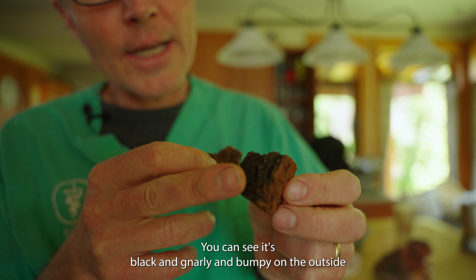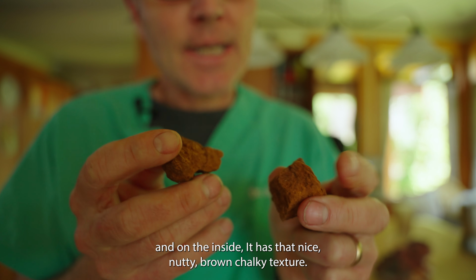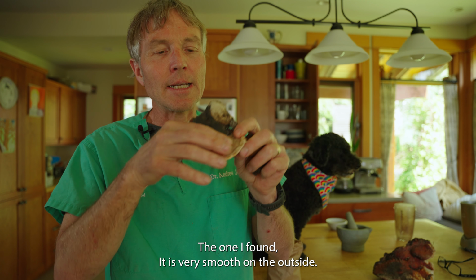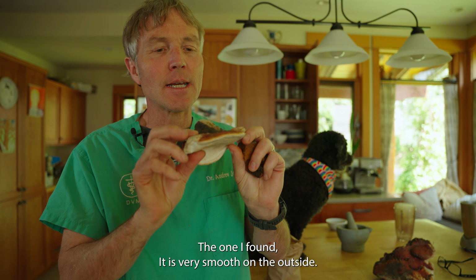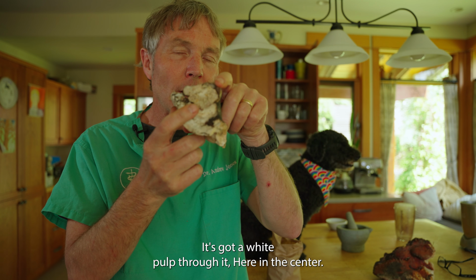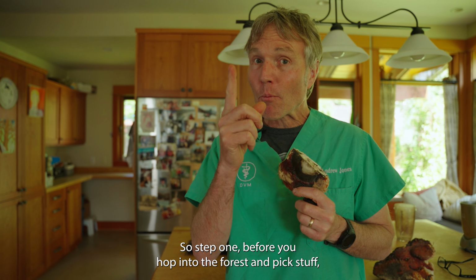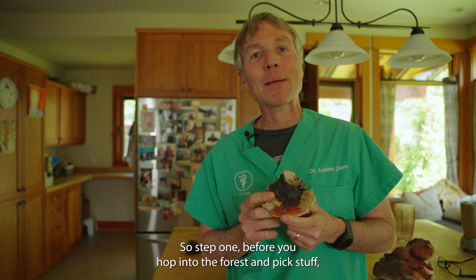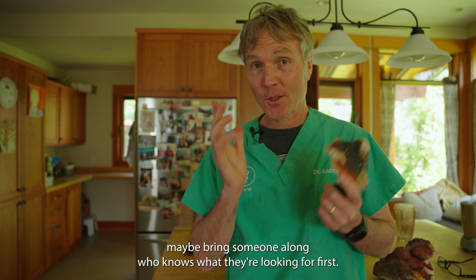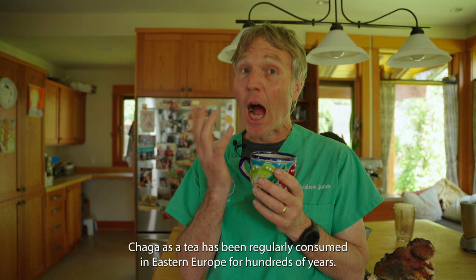You can see it's black and gnarly and bumpy on the outside, and on the inside it has that nice nutty brown chalky texture. The one I found is very smooth on the outside, with a reddish look to it, not all black and gnarly. It's got a white pulp in the center. It's known as a birch polypore. So step one, before you hop into the forest and pick stuff, maybe bring someone along who knows what they're looking for first.